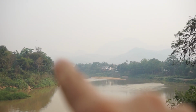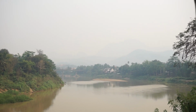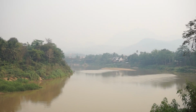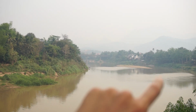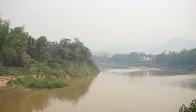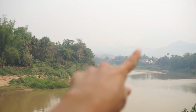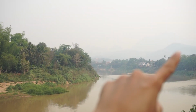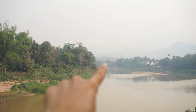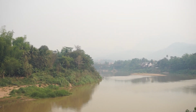I don't know if y'all could see the outline there of the mountains, but just to give you an idea of the season, apparently it's burning season, where a lot of farmers slash and burn their crop fields. So all of that is a result of burning season. You could see like the particles in the air. It's kind of crazy. And they burn it all the way up until Lao New Year, which is in mid-April.